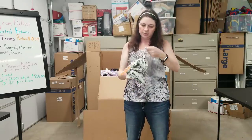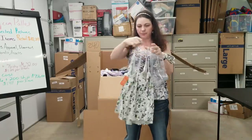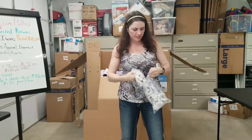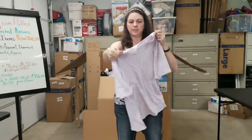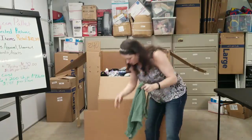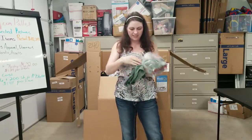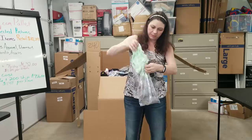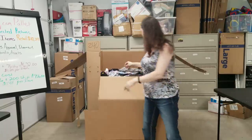Let's see what this is. This looks like a spaghetti. Oop. Good thing I swept my floor before we started. Spaghetti strap PJs with shorts. Purple Ava & Viv with some cute lace sleeves on them. A swimsuit, green swimsuit. Perfect time of the year for that. All right, this is probably another PJ set. I'm gonna be careful now that I know it's two. Yep. Shorts and then a gray tank top.